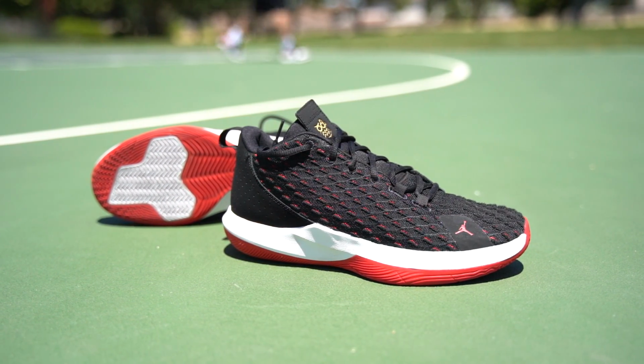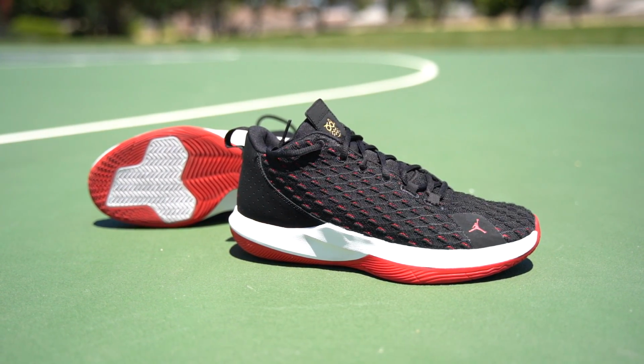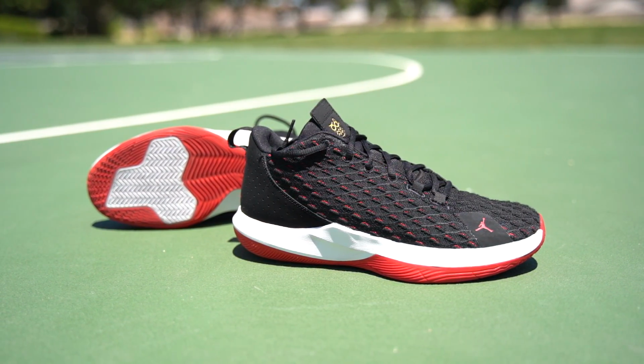This was a surprise hit in my opinion. I wasn't expecting much of anything. I actually wasn't even expecting the shoe. I thought that Chris Paul's line got kind of secretly or silently canceled, but it didn't. So this might be the last one.